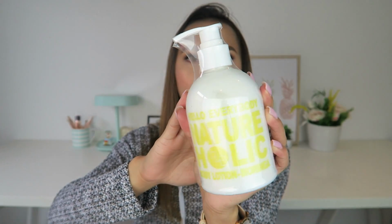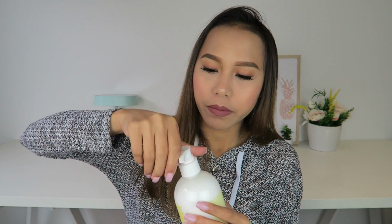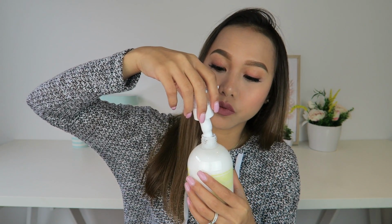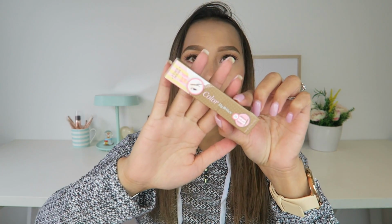This I got kasi I'm pretty sure this was on sale. And alam niyo naman ako, I use lotion every single day. So, ito yung Hello Everyday Natureholic Body Lotion Moringa. So, moringa yung parang flavor. And gusto ko siya kasi meron siyang pump. O, diba? I will smell it. Ooh, that smells really refreshing. Ang bango.